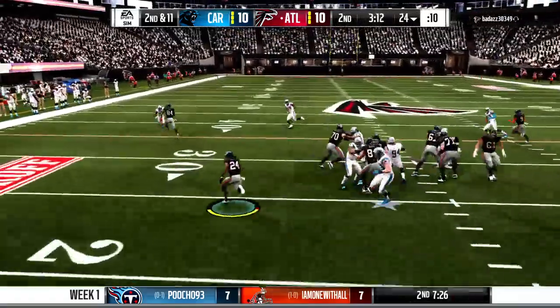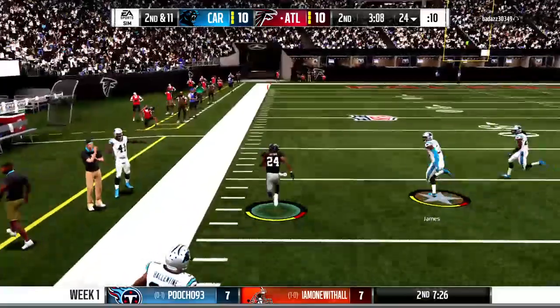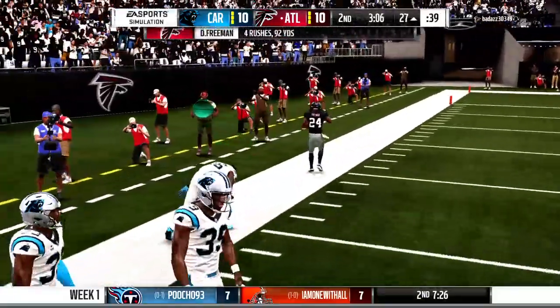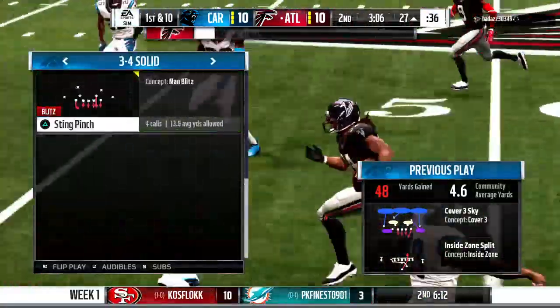Here we go. On 2nd down, Freeman. And they can't bring him down. A big run there by Freeman. 48 yards on the ground.